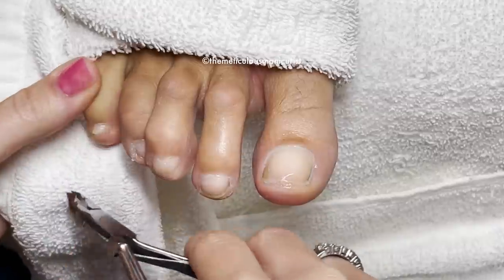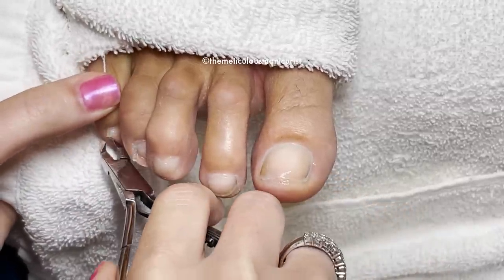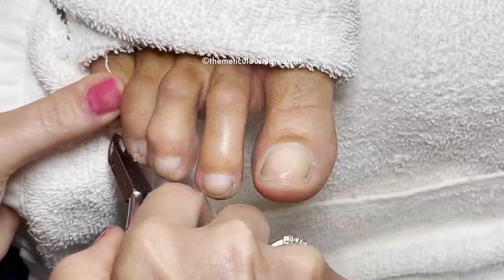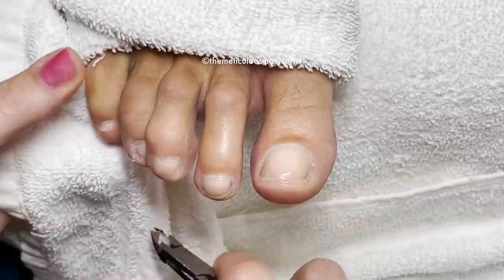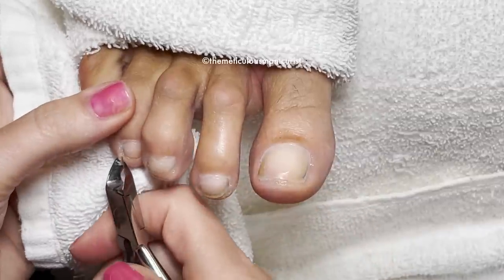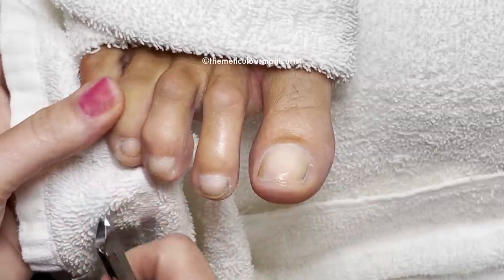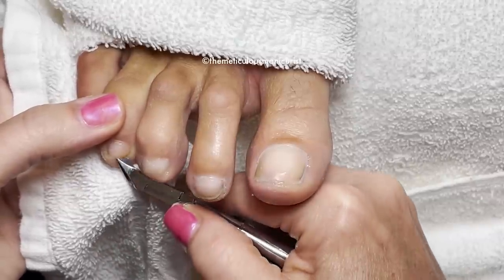Even though her toenails are already pretty short, they're jagged and uneven and super short, so they're going to be hard to file with the fingernail file, and they have trapped dirt underneath the free edge that you can see, that darkness area, so it's easier to remove when the toenails are cut shorter. So I'm just going to try to even them up with the nippers so it's easier to file in shape.